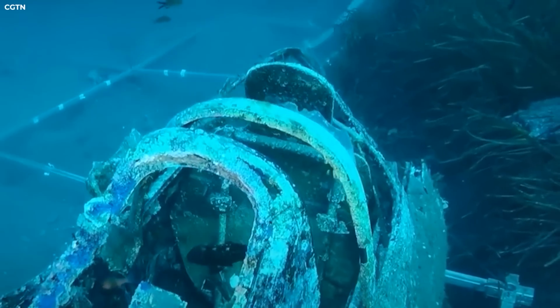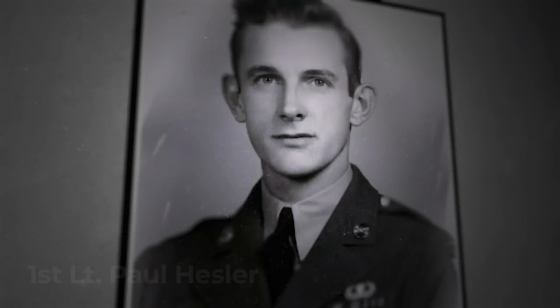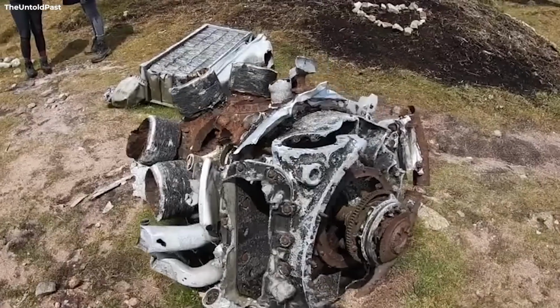Around 12:30 p.m., the B-29 crashed into the water and sank to the bottom of Lake Mead, where it still lies today. On board were Captain Robert Madison, First Lieutenant Paul Hessler, Staff Sergeant David Burns, John Simmeroth, and Sergeant Frank Rico. All of them survived.